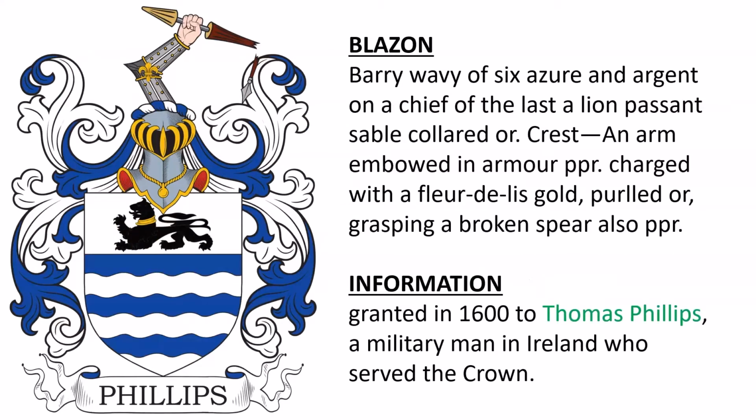Barry wavy of six azure and argent, on a chief of the last, a lion passant sable collared or. Crest, an arm embowed in armour proper, charged with the fleur-de-lis gold, purfled or, grasping a broken spear also proper. This coat of arms was granted in 1600 to Thomas Phillips, a military man in Ireland who served the English crown.